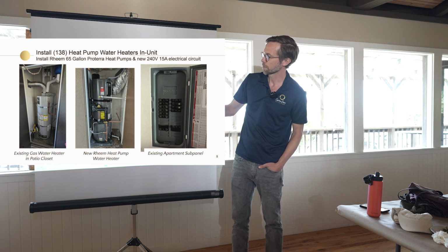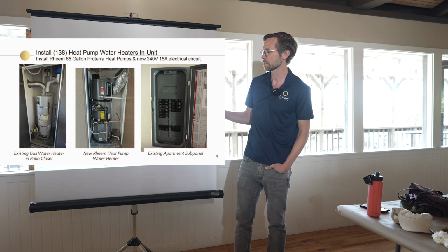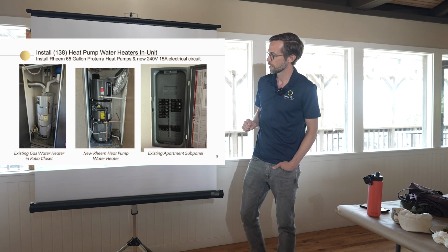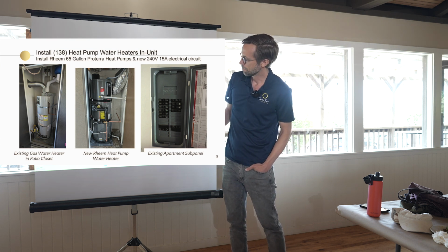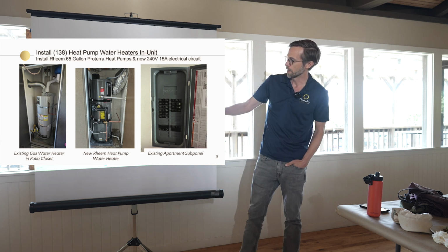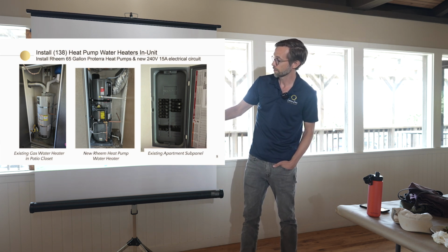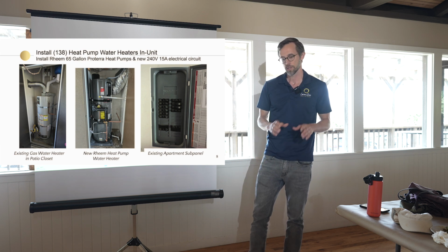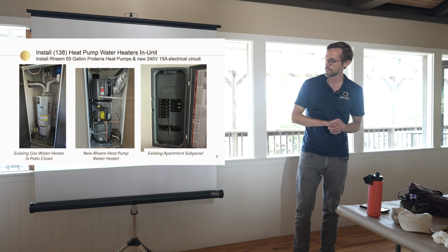We have been targeting primarily exterior water heater closets because it's so much easier to get that condensate out. Otherwise, you'd have to run it to a P-trap under a sink or something like that. Those are some of the highlights. Another thing you have to do is run an electrical circuit from the existing electrical panel over to that heat pump water heater closet, which is always an adventure, and we have some techniques for doing that.